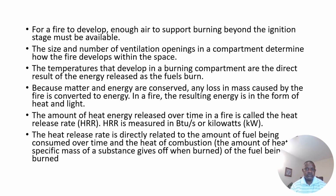I'll send you the notes. You read more in detail. You understand how these things work. Specifically, the fire tetrahedron. You think about the fuel. You think more about the heat. You think more about the oxygen, and you think about combustion in general.